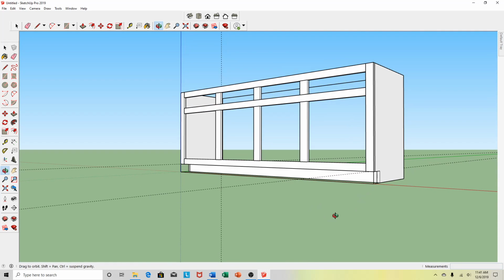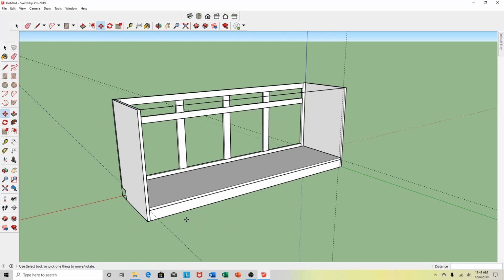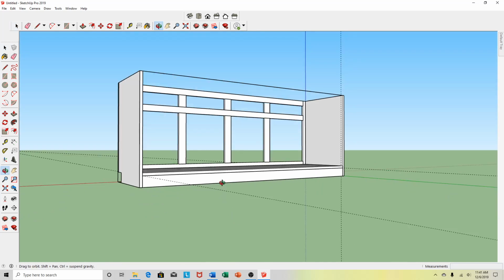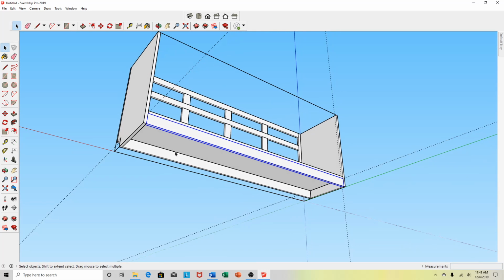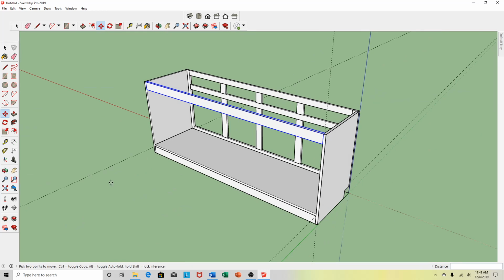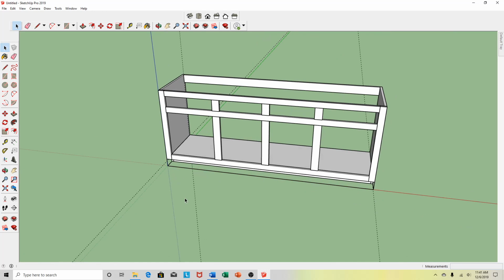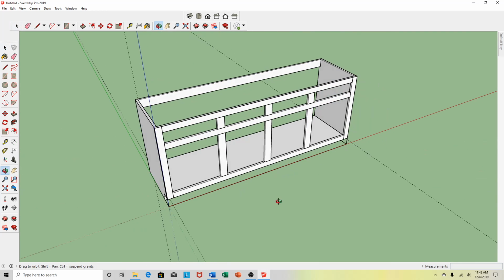that's it. Same thing. Move tool, M and move, and control, land it up here. See, it's very simple. You already see it's already shaping, right? It's not really hard if you know how to make the pocket hole and screw it.